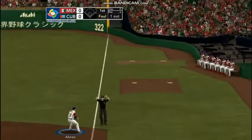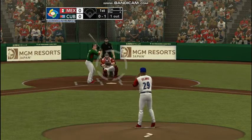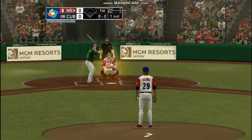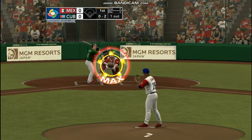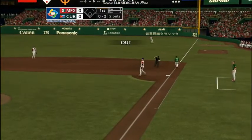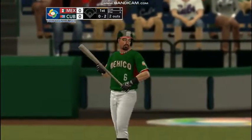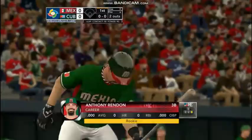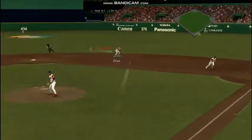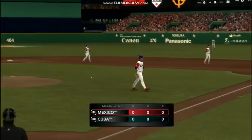He fouls that one off. Good hard slider, swung on and missed. 0-2. Here's a swing and a ground ball. Iglesias. That's 2 gone. Up now their rookie third baseman. Line right at the second baseman. Throws to first in time. That's 3 down. Nothing doing here in this half inning.